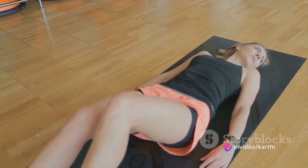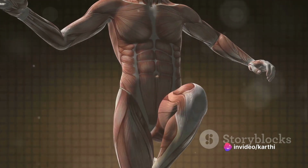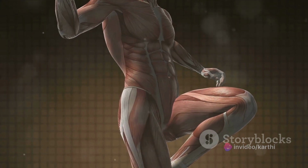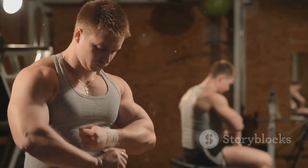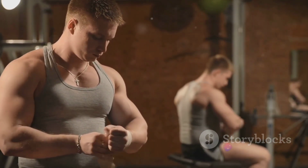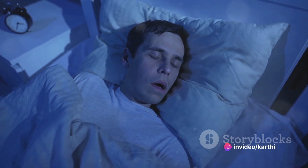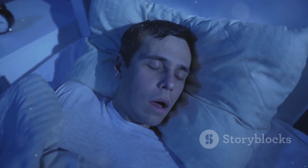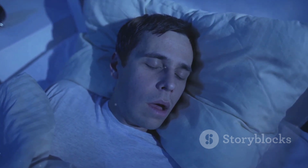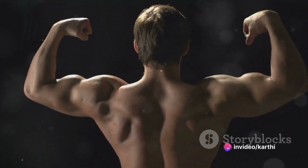This damage signals your body to initiate a repair process. During this process, the body fuses muscle fibers together to form new muscle protein strands or myofibrils. These repaired myofibrils increase in thickness and number to create muscle hypertrophy or growth. This repair, however, doesn't happen during your workout, but rather during your rest periods. Sleep is particularly important as it's during those deep sleep cycles that growth hormone is released, further aiding this repair and growth process. It's a beautiful symphony of biological processes, all happening while you're off in dreamland.